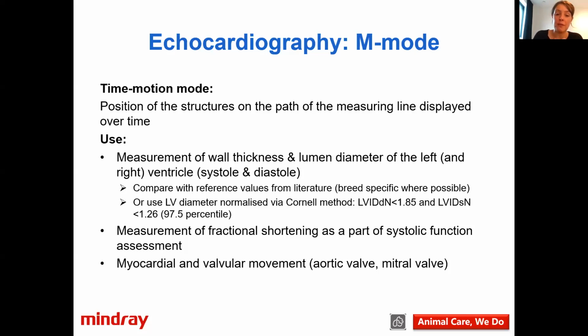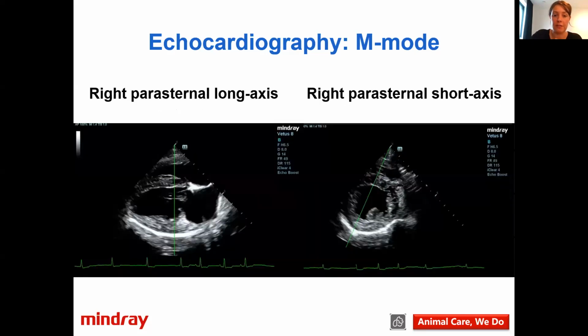What we can also do with this mode is measure the fractional shortening. That's a part of systolic function assessment. So how much is the heart actually shortening in diastole versus systole? And as I said before, we can look at the movement of the myocardium and the valves.